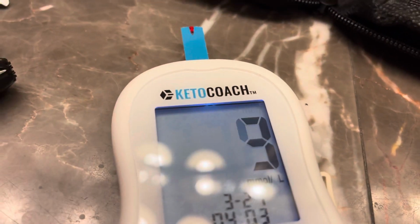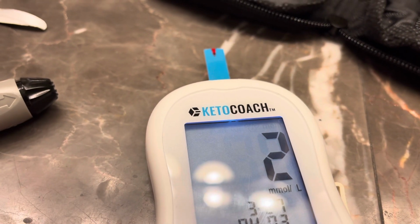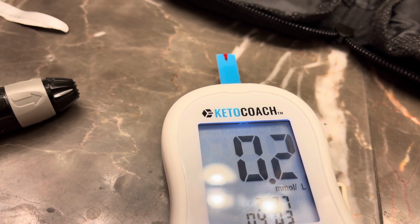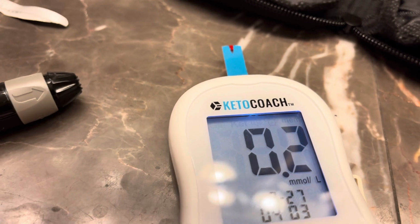I'm going to test my ketone levels before trying the cookie, and then I'm going to test my ketone levels an hour afterwards so we can see if this will affect our ketone levels or not. So let's go ahead and get right on into this product review. All right, let's see where we're at, guys. Okay, right now it is at 0.2.